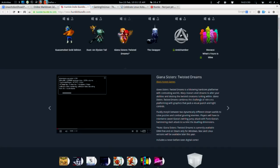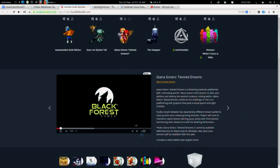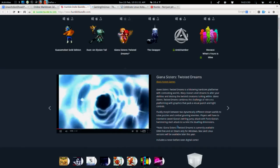And there's a lot of other really good games too, like Guacamelee. And the game that I really want that isn't available for Linux, they do say they will have a version for Linux later this year. It was Twisted Dreams, the sisters. Oh, and I'll play just a real quick little clip of it. Yeah, here's a quick look at it. And hopefully they'll have it in the next month or two for Linux.